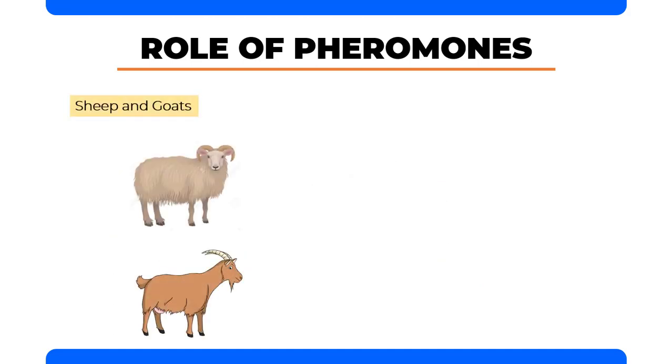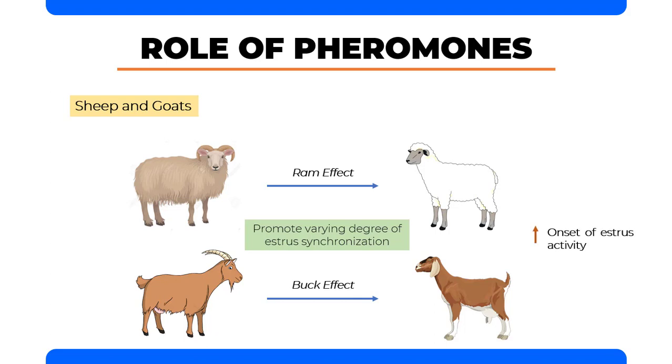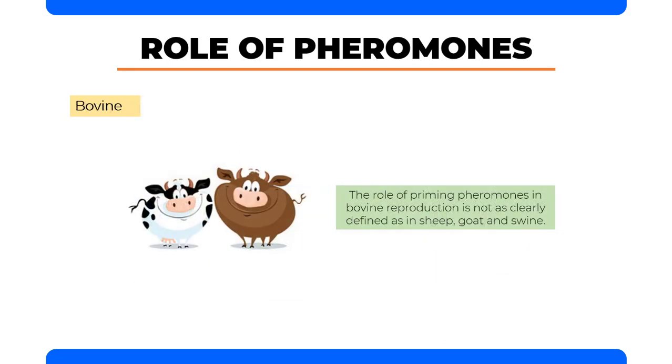In sheep and goats, the ram effect has been reported to accelerate the onset of estrous activity and promote varying degrees of estrous synchronization. The introduction of males before the normal breeding season hastens the onset of the estrous cycle in seasonally anestrous ewes and does. However, the role of priming pheromones in bovine reproduction is not as clearly defined as in sheep, goat, and swine.